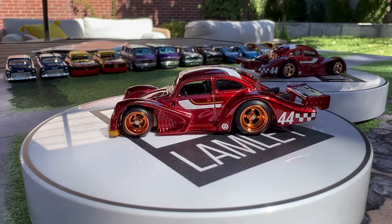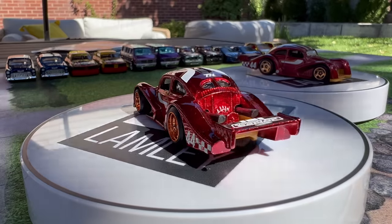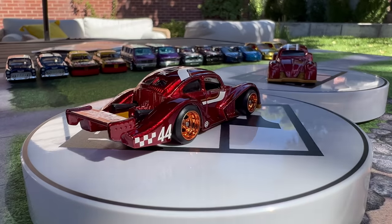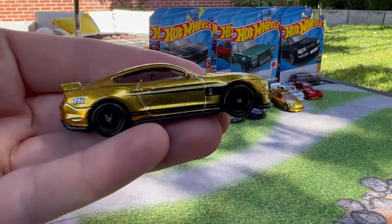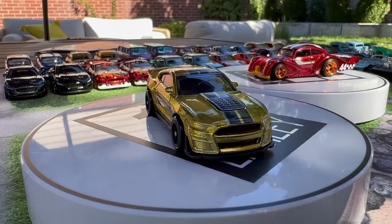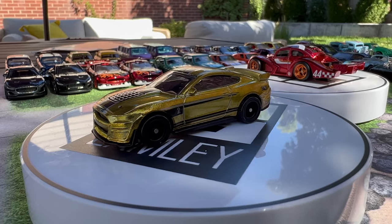Any red Super Treasure Hunt always looks good. And the combination with the base and the wheels is fantastic. Just love it. Love it, love it, love it. That's a great Super. What was its counterpart? I love gold Supers. I love that Käfer Racer. The Mustang from last year is nice with the black rims. One of those yellows converted to gold like the Civic.